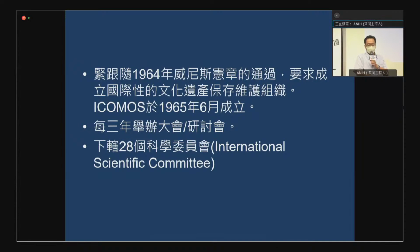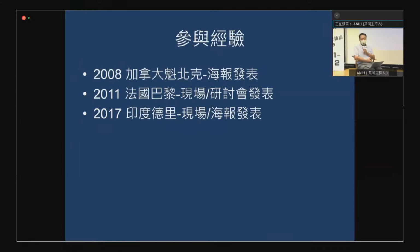ICOMOS was established following the adoption of the Venice Charter, in 1964. After it was adopted, ICOMOS was established in June 1965. Conferences and seminars are held every 3 years. ICOMOS currently has 28 scientific committees.